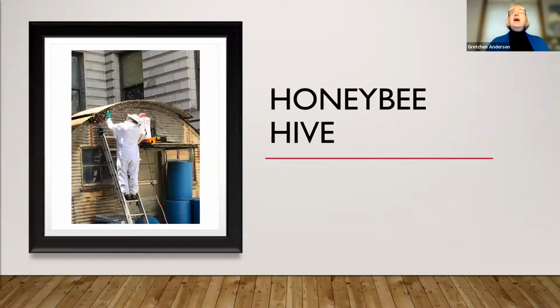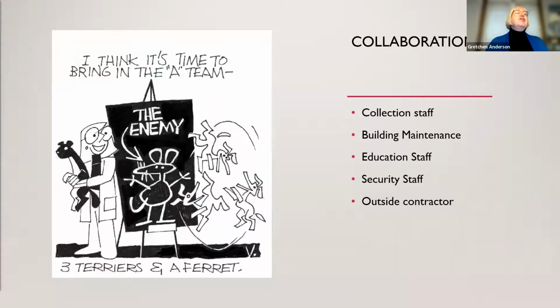We also had a honeybee infestation on one of our external storage areas. And what we ended up doing was bringing in a beekeeper who was able to relocate the hive well away from where our collections are. I'm going to skip over these.